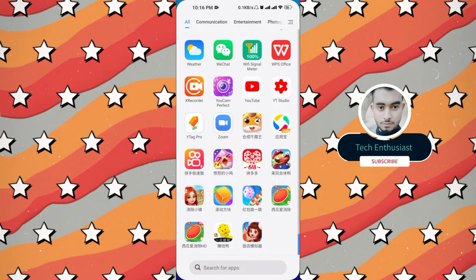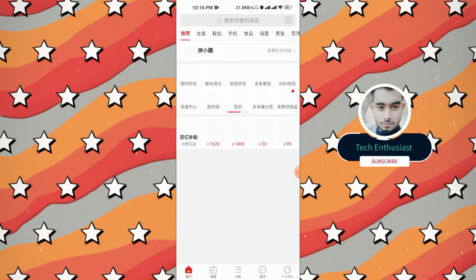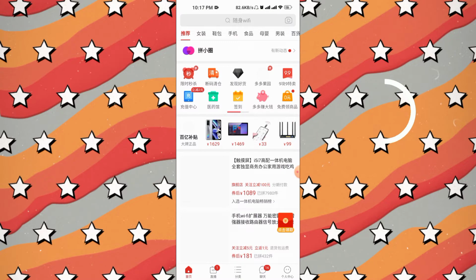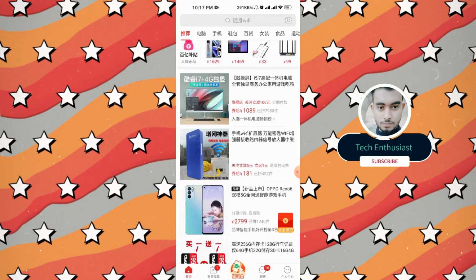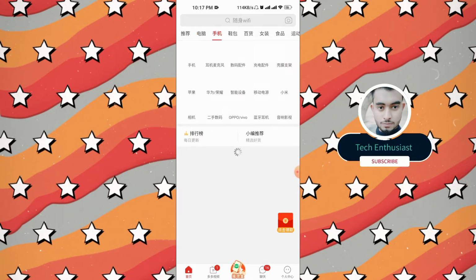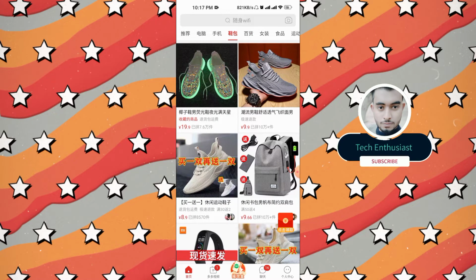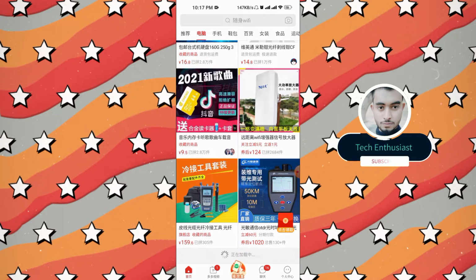So guys, here you can see this is the Pinduoduo app. I'm opening the app. Here is the app interface. My internet connection is slow guys, that's why it takes time to load the page. Here is the user interface. It is very easy and not so complicated. You can find lots of gadgets, lots of shoes, everything you want. All things are in place. You can find bags, shoes, smartwatches, cameras, mobiles, hard disks, everything.